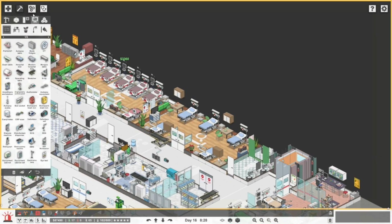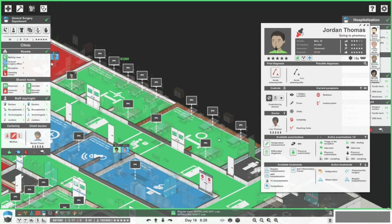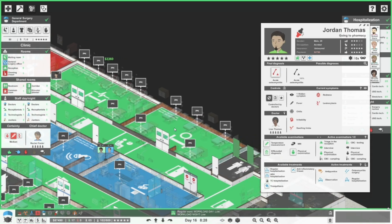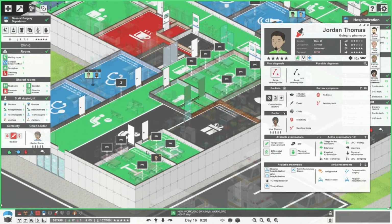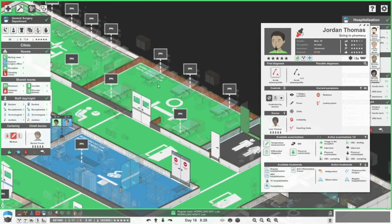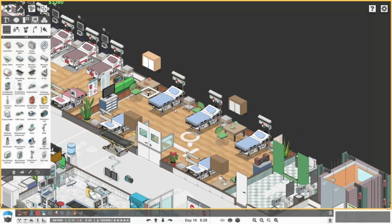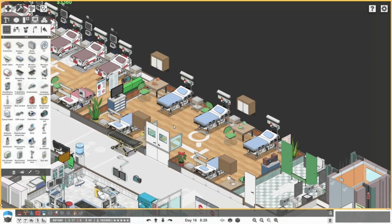Oh, look at this. Where are my patients? Do we have patients here? Oh my goodness, look at that. No patients whatsoever. See, this is the issue. You've got tons of stuff, and then all of a sudden, okay, what I'm going to do is spend a little bit of our cash to just redo the ward over here. So let's start getting rid of some of these things.